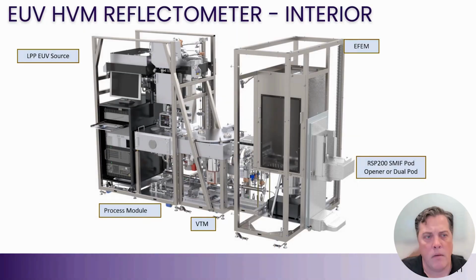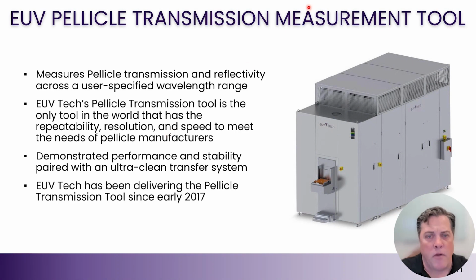Another major tool for us is the pellicle transmission measurement tool. It measures pellicle transmission and reflectivity across a user-specified wavelength range. Our pellicle transmission tool is the only tool in the world that has the repeatability, resolution, and speed to meet the needs of pellicle manufacturers. We demonstrated performance and stability paired with an ultra-clean transfer system. Very similar transfer system to what we use in our reflectometers. We've been delivering this pellicle transmission tool since early 2017.